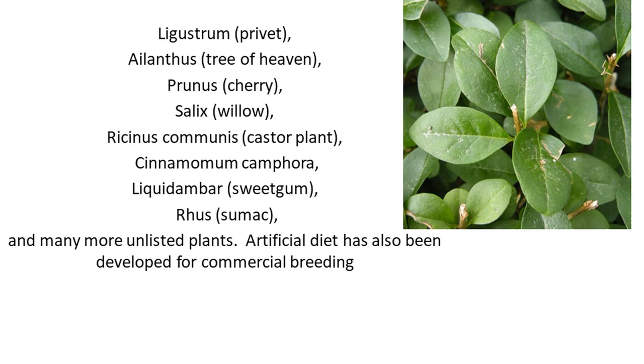The best host plants for this moth include Ligustrum or Privet, Ailanthus or Tree of Heaven, Prunus or Cherry, Salix or Willow, Ricinus communis or Castor plant, Cinnamomum camphora or Camphor tree, Liquid Amber or Sweet Gum, or Rhus or Sumac, and many more unlisted plants. Artificial diet has also been developed for commercial breeding. Other unwritten host plants include lilac, certain types of holly, crape myrtle, philodendron, and many more.